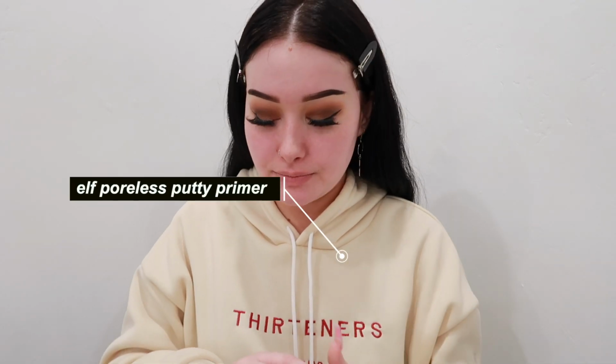So what I'm gonna go in with is my fave primer. It's the e.l.f. Poreless Putty Primer. After we use this, I just really like to do this because it kind of blurs my pores, and I just take my beauty blender, stick it in, go like that, and then I just bounce it all over my face.